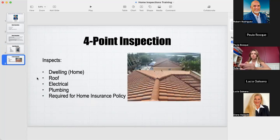And then the 4-point inspection is going to go through the entire home, which is the dwelling. It's also going to cover the roof, electrical, and plumbing, and it is also required by your home insurance for the policy. So those are the 3 different types of inspection reports that are going to occur.